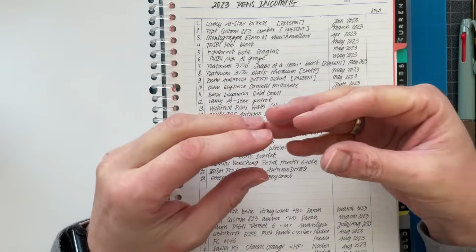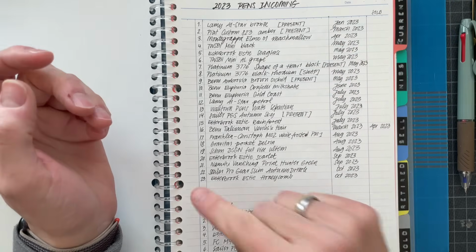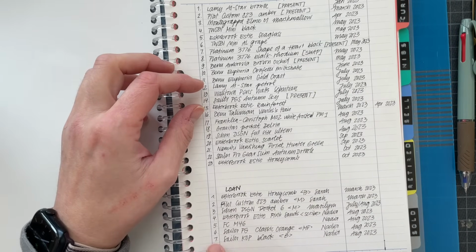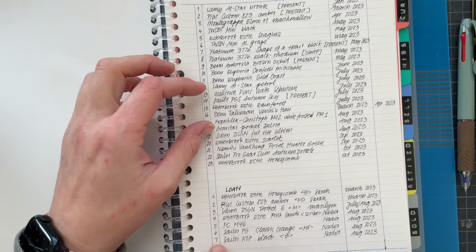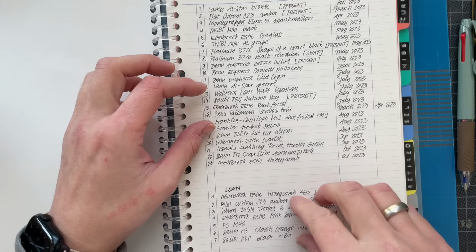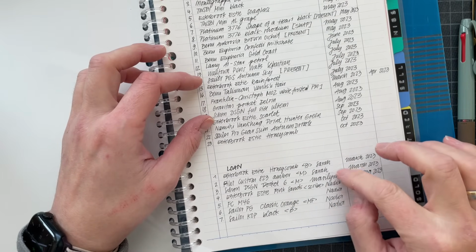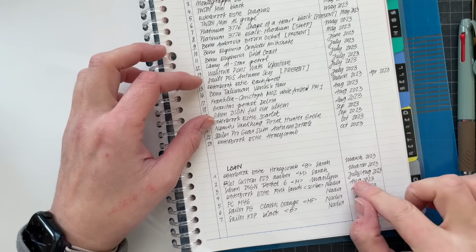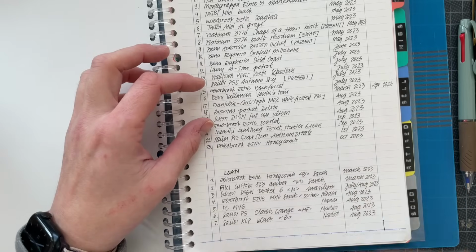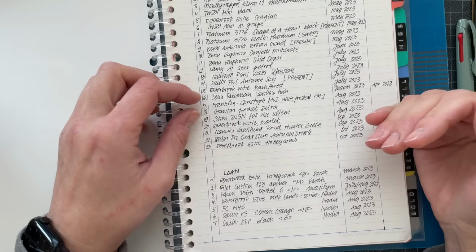Why I stress that, I will talk about in a second. The number of pens that came in 2023 is actually a really fun number. It's 23 pens, plus 7 pens that were given to me on loan. I have returned 3 of them. One of them I sold for the person who loaned it to me, and the other 3 that were given to me on loan in August 2023, I still have in my possession.